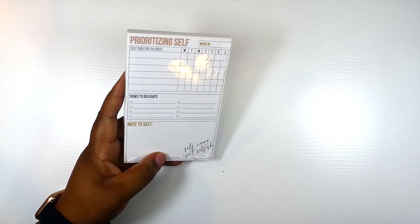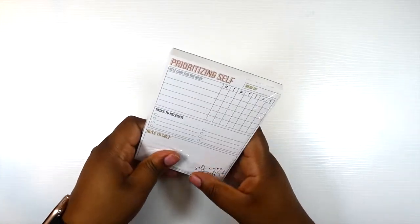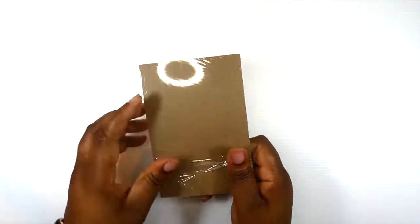Alright y'all, so the first item in the box is this notepad. Let me go over the fact that this box is self-care themed. And the first item we have is a notepad that says prioritizing self. If it allows me to get in here, there we go.